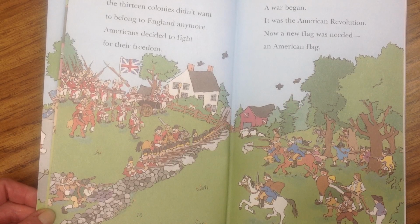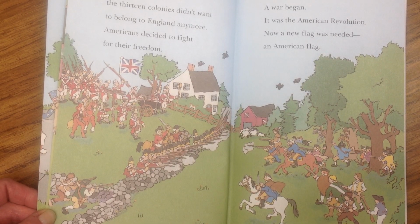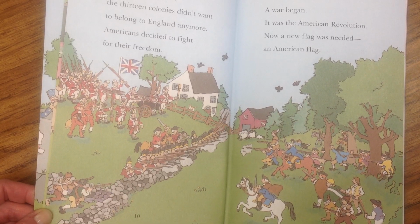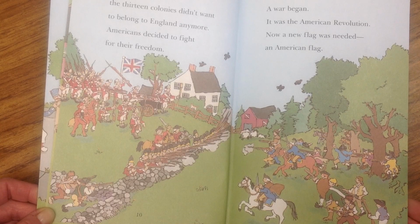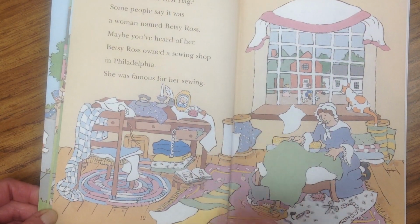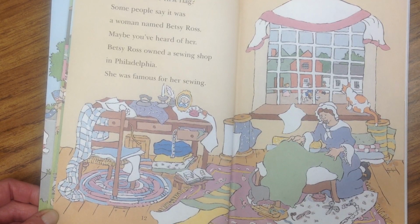But as time went on, the 13 colonies didn't want to belong to England anymore. Americans decided to fight for their freedom. A war began. It was the American Revolution. Now a new flag was needed, an American flag. Who made our first flag? Some people say it was a woman named Betsy Ross. Maybe you've heard of her.